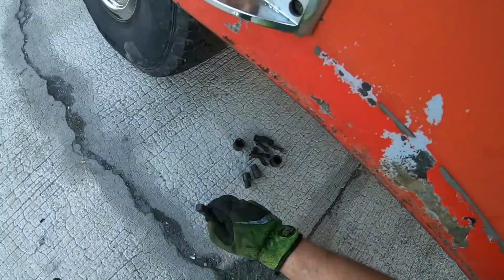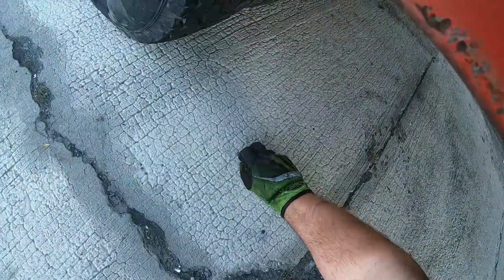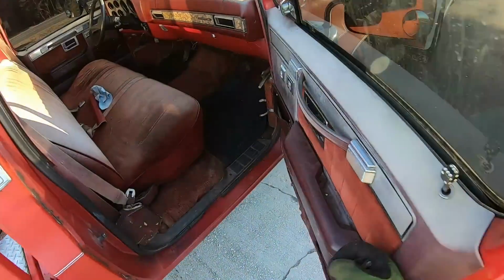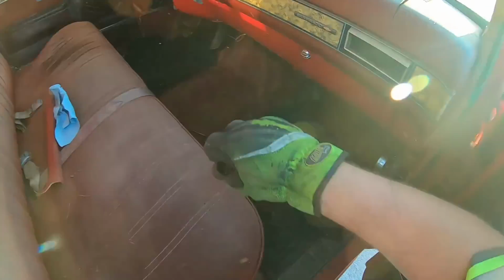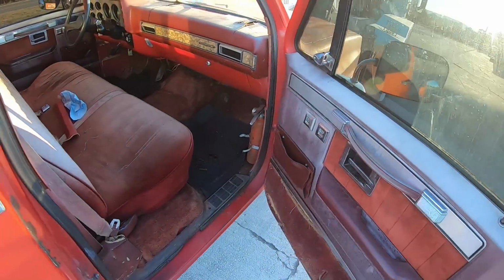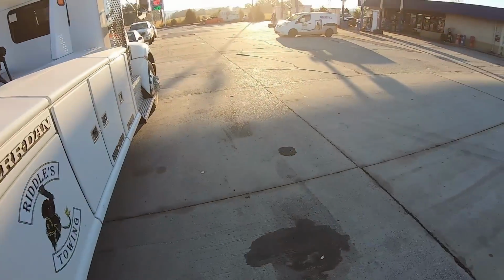Enough shaft out. This thing's in really good condition. I mean, the dash has got a couple of cracks in it, to be expected. It's an 81 or 83 model. Man, it's in really good shape. Power windows. Doors shut good. It's an old square body Chevy. You gotta slam them, but they shut good.